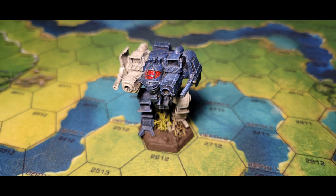The FNR-5WB. This Word of Blake variant replaces the torso weapons with an improved C3 computer and 4 plasma rifles. The arms retain the ER medium laser of the original Fafnir. It also carries 22 double heatsinks.